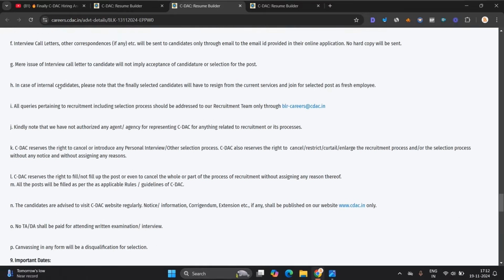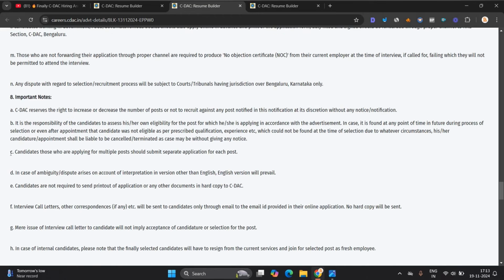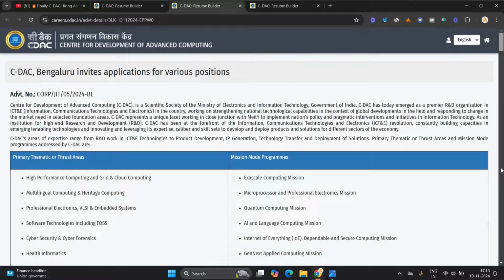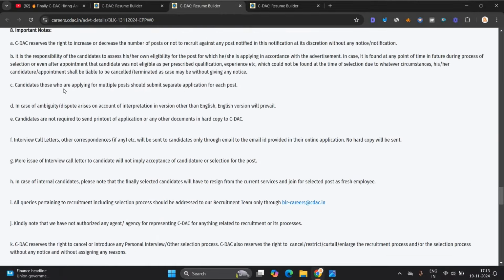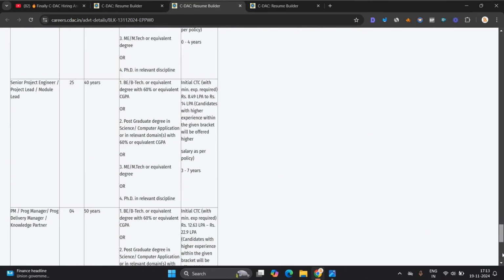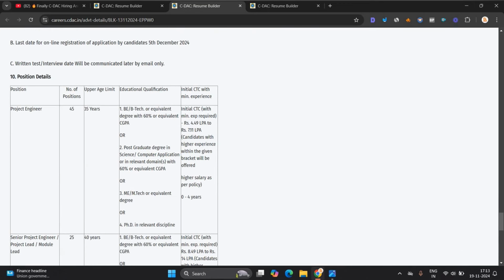And one most important point, an important note: can you apply for two posts or not? They mention that candidates applying for multiple posts should submit a separate application for each post. They clearly mention that if you are applying for multiple posts, you have to submit a separate application. But I suggest applying for one process, following one role process, if you are interested in it.